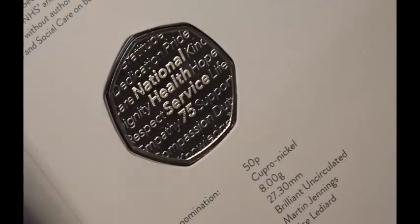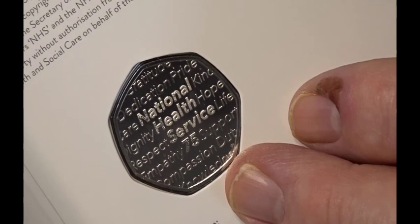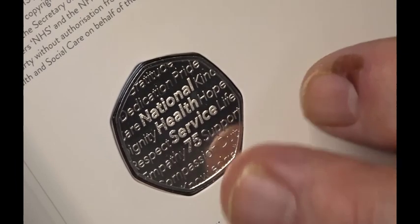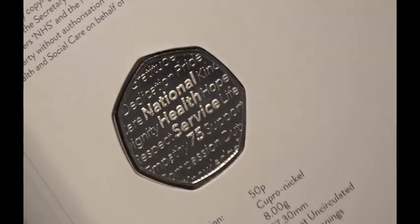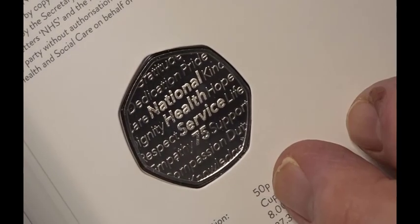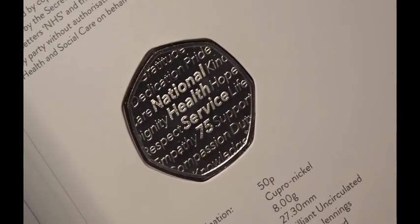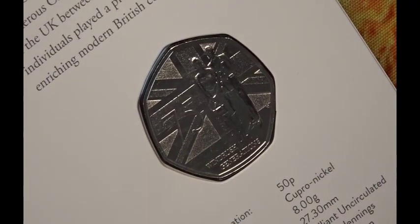The last one, and the reason why I'm so mad, is that the National Health Service deserves better. It deserves a coin that it can be proud of. This you can't be proud of. This, no doubt, will probably go into our change and into circulation. And what a poor representation that gives to the National Health Service. You're not congratulating the doctors, the nurses, the paramedics and all the support staff that got us through COVID with this type of rubbish.